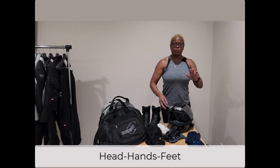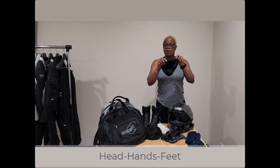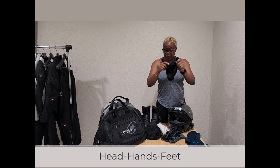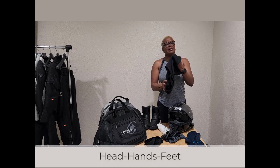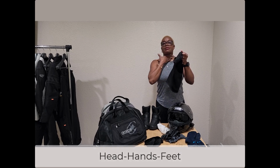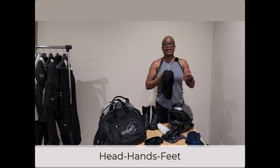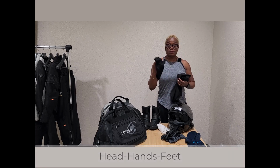While I have your attention on my head, I personally wear a skull cap before I put on my helmet, and based on the weather sometimes I might wear a balaclava, which covers my head and also my neck. So based on where I am, I just take it off like this, while this, when I take it off, remains in my helmet.